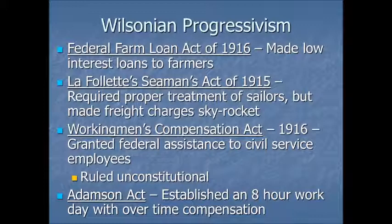Now, is that a good thing? I will say that economically it was very good for farmers. It was also probably unconstitutional, but it was very good for farmers, okay? That was eventually thrown out by the Supreme Court.